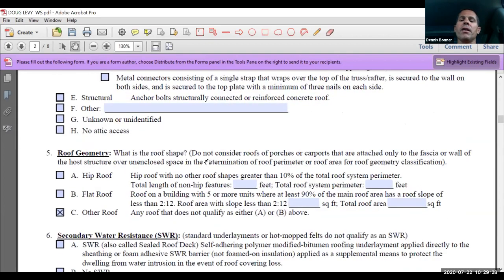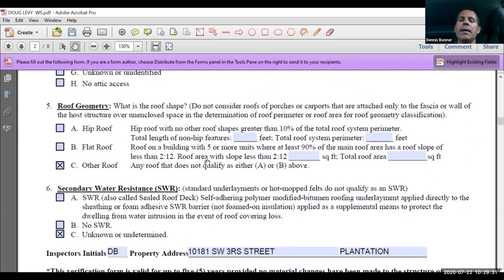Roof geometry, another inside baseball one. It can be complicated. Basically, the hip roof is the only one that gives you a discount because of its aerodynamic shape. It sheds the wind off, and it has to be 90% or more hip shape to get that discount. Again, go to the class, learn how we measure, learn the differences in types of roof shapes.